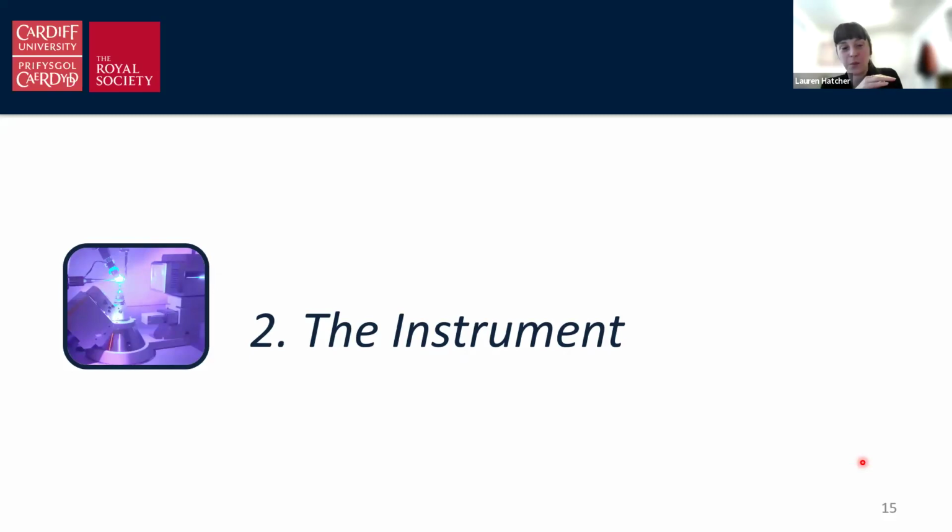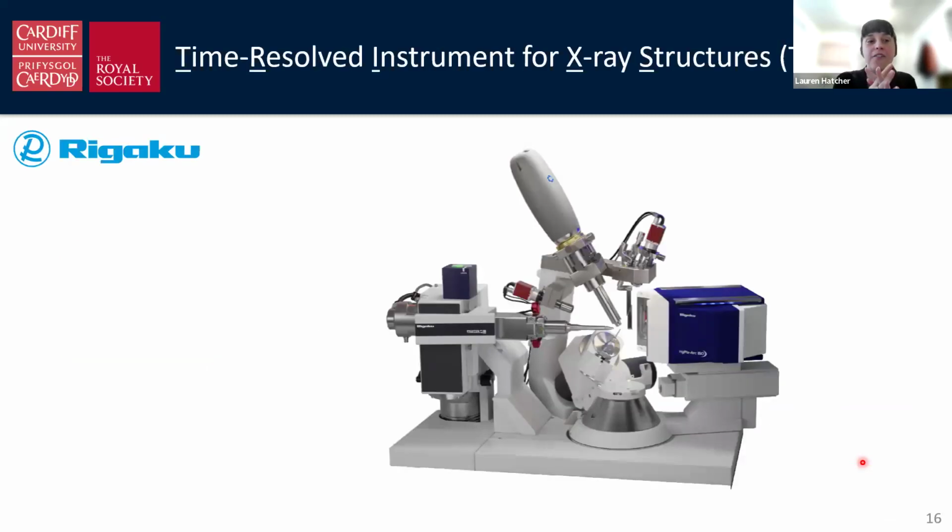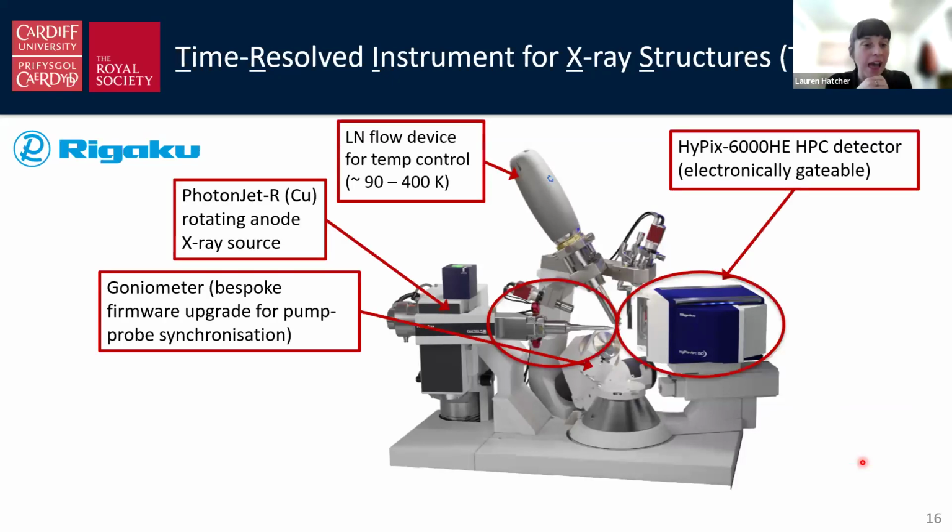So let's talk about the instrument that we've been developing. It's a Rigaku Synergy-R system. And essentially, the grant that we got to do this, we named it the TRIC system, the time-resolved instrument for X-ray structures. To all intents and purposes, hardware-wise, it's largely a standard Synergy-R system, except with a few little tweaks. We have a bespoke firmware upgrade in the goniometer, because the goniometer needs to do some special motions that we'll talk about when we talk about how we collect the data. And it also needs to synchronize its movement to the detector and to our light source as well. So there are several firmware upgrades in there.